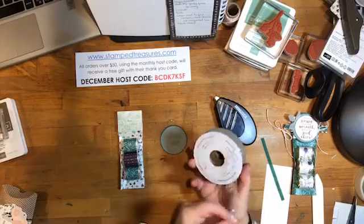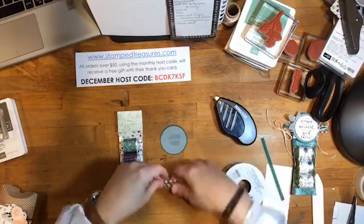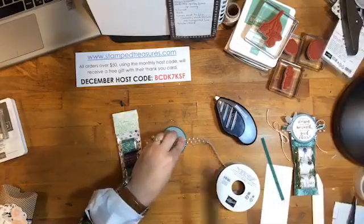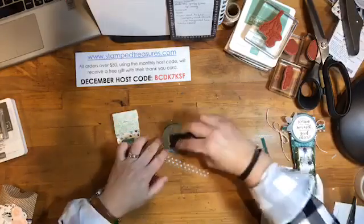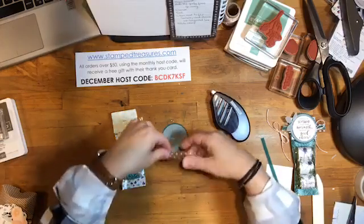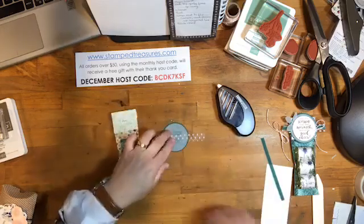Okay, and then I've got a piece of our, what is this called? Polka dot tulle ribbon in white, and I'm going to put this across like this. I might trim that a little bit in a bit. Put this straight across like that. Yeah, that might be a bit too long, but I'll fix that in a minute.